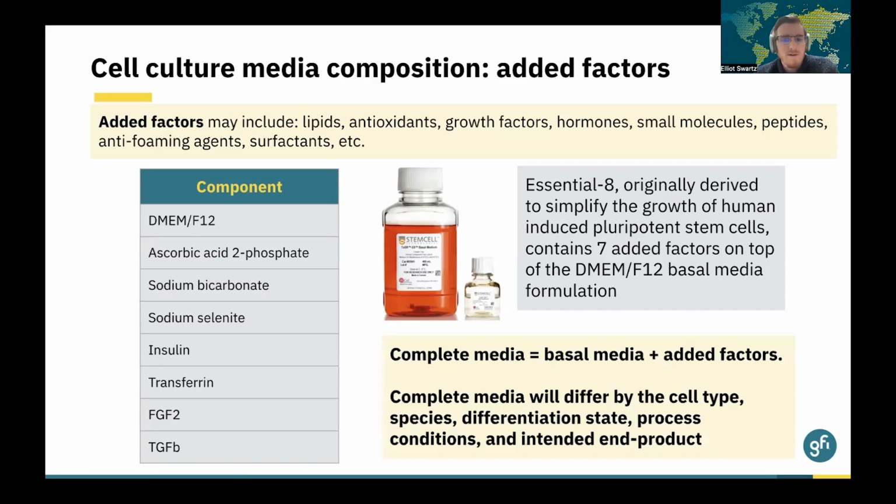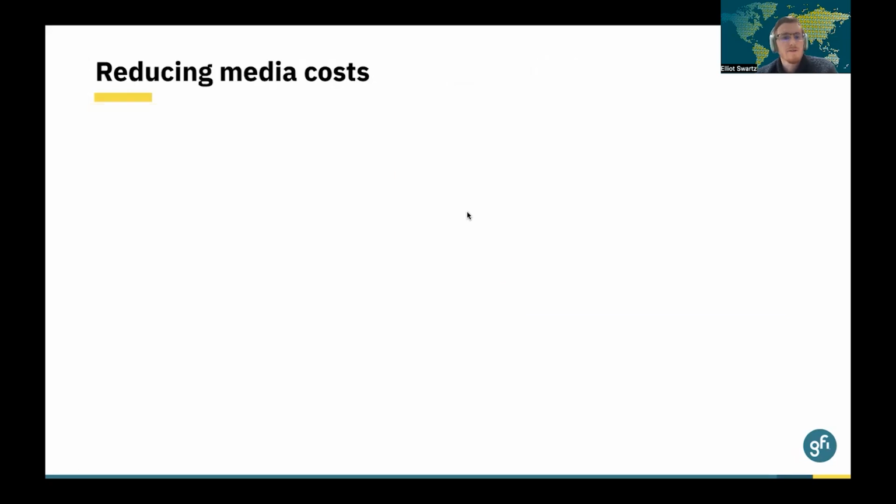But the key point to realize is that the complete media is really going to differ by the cell type, the species, and whether those cells are proliferating or differentiating. The process conditions, as well as the end product, might also influence your overall ingredient list. All right, so now that's some background on cell culture media composition. Let's talk about how we actually reduce media costs.